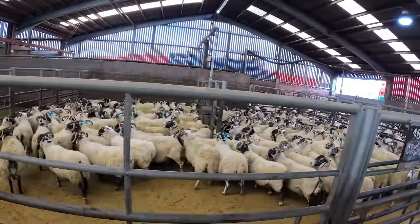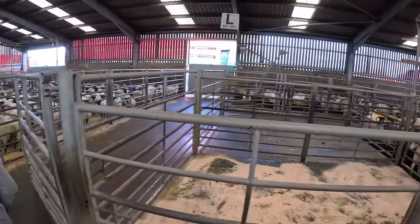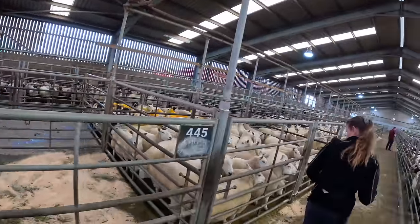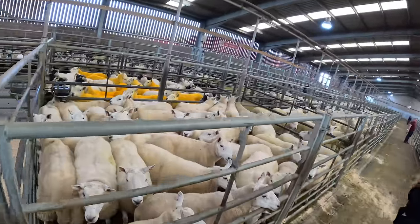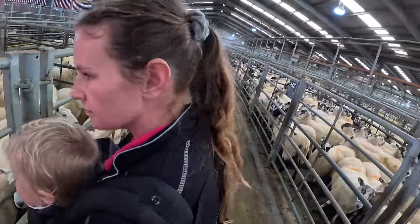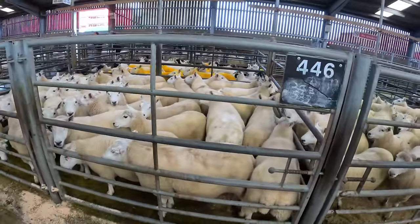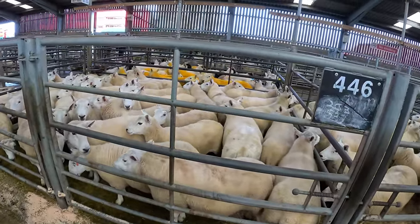Big droves of stock ewes here too. How you doing, all right? How you doing? Now I've got these big girls here. What do you think about them, Lizzie? 446. 446 is in this mob of stock ewes, so there you go. Cheviots there.